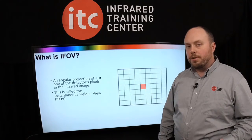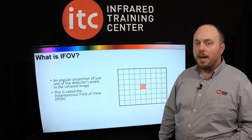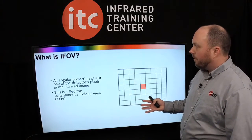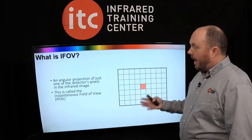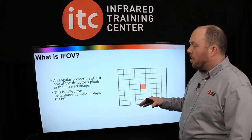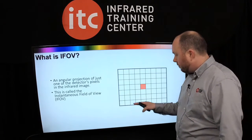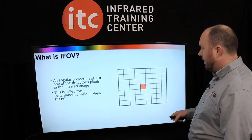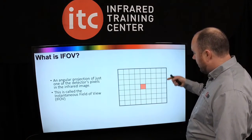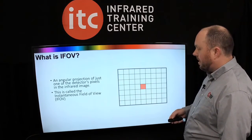Well, what resolution is all about is how much detail can we see of a certain sized object at a given distance. And that's where the instantaneous field of view comes into play here. What the IFOV is, is the projected size of just one of those detectors within the overall field of view. So for illustrative purposes here, we have what would be a 9 by 7 focal plane array. That is, there's 9 pixels across the horizontal and 7 on the vertical. One IFOV is what one of those pixels is seeing.